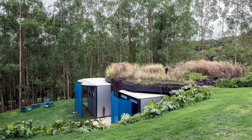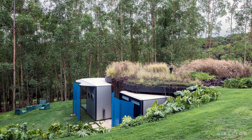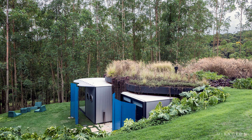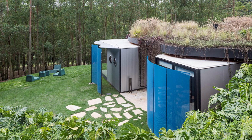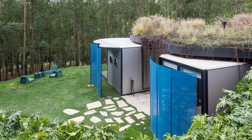The facades feature curved walls and eaves that break up the rigidity of the rectangular volumes. For the outer enclosure, industrial thermal insulated aluminum panels were used. Blue curved brise-soleils, made from perforated steel sheets, were installed around the bedroom modules to ensure privacy and create a surprising visual effect.